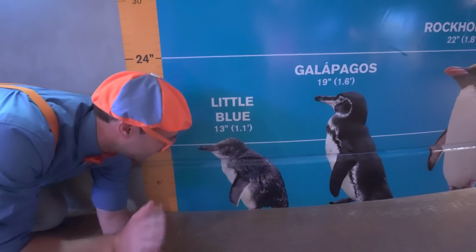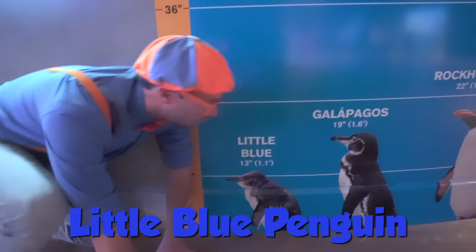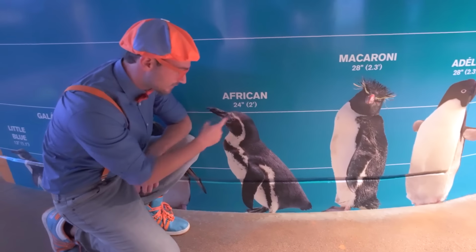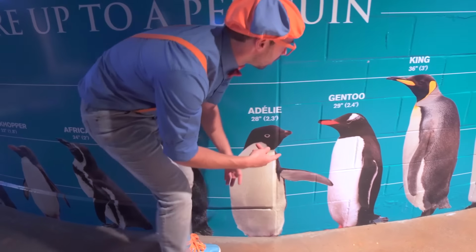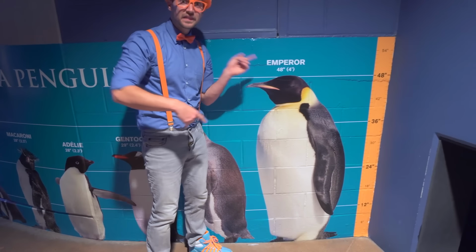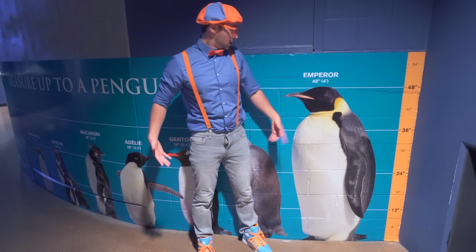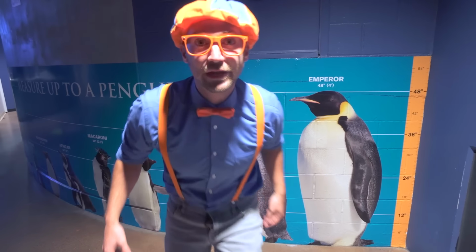Oh, hello. This is a little blue penguin. It's pretty small. Whoa, this board has the sizes of different penguins. Oh, like the penguin I met today, an African penguin. Whoa, and they just keep getting bigger. Whoa, look how big they're getting. Whoa, look how big this penguin is. Whoa, 4 feet tall, 1.3 meters high? Jeez, look how big it is. Whoa, that's a really big penguin.